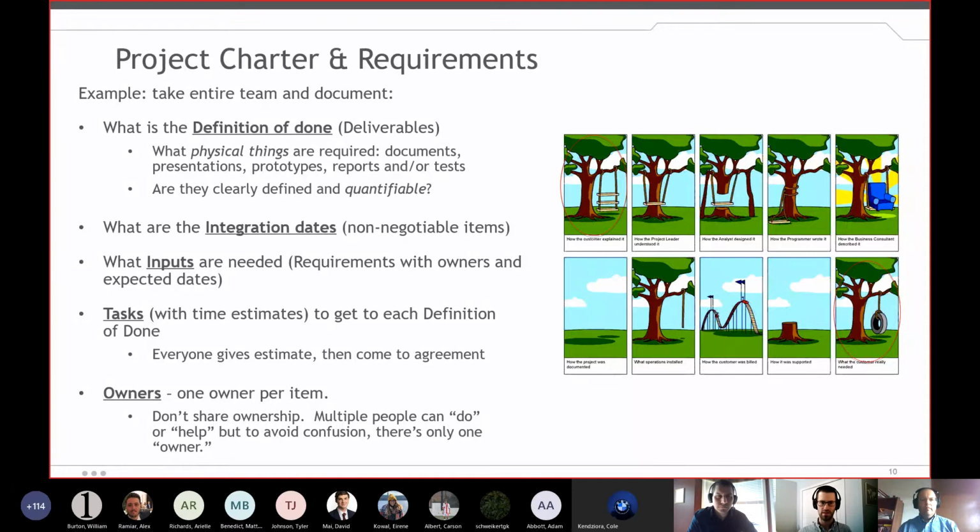Another key part of that is to give each of these tasks estimates for time. Now, again, it's going to be somewhat squishy, but if you have an order of magnitude estimate, 4 hours, 8 hours, 20 hours, whatever you want to do, at least you'll be able to roughly schedule your tasks and the next steps that we're talking about.